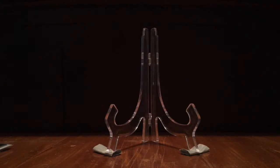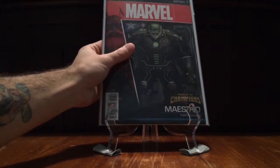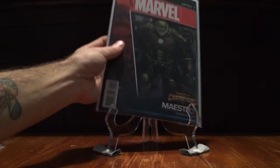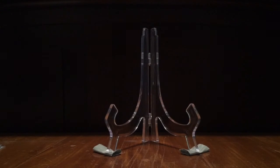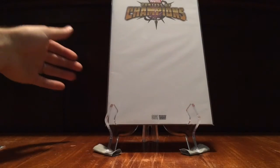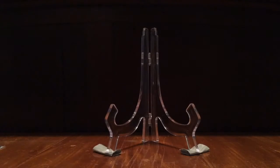There was one variant in particular for Contest of Champions that was selling like hotcakes for a minute. I saw prices all the way up to $40. They've cooled off a little bit. I think they're around 25 now. This is the action figure variant. It's got Maestro on the cover. But if you can find it for under 25, I think you should pick it up. This is the blank variant. Not much to show there.